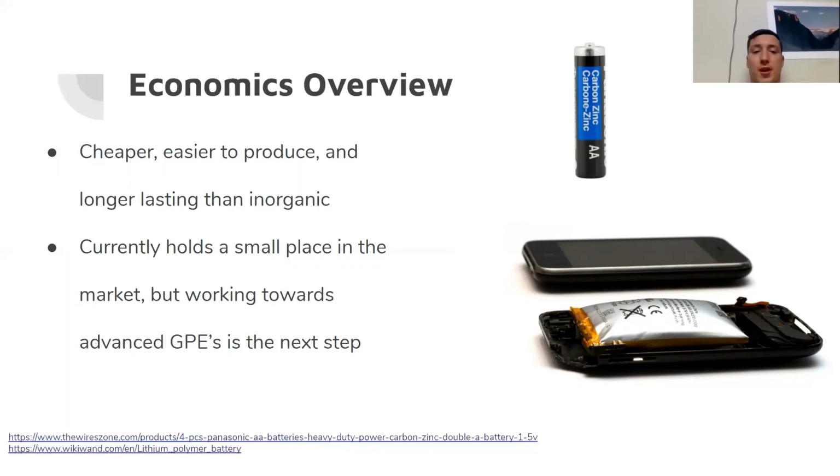And going forwards, they're working on advanced gel polymer electrolytes, which are basically the same thing, but using technology that we're not able to get into in this time frame, to make them more effective and able to hold charges for even longer. Current statistics show that with the advanced technology and using another synthesis to upgrade the polymer, they can hold a charge for approximately 50% longer than what is currently being used.